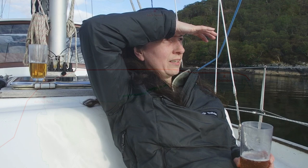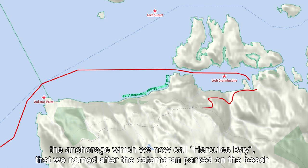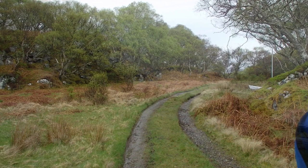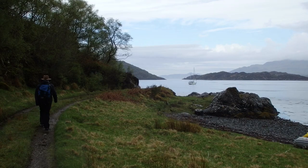Good track, isn't there? We never used this anchorage before, but I guess we're in the southeast corner? Yeah, a really pretty little corner, a lovely anchorage, easy landing on the beach, and then a really good path to walk on, a Land Rover track that takes you right round to the cliffs just above Loch Drumgooey, and it's stunning.